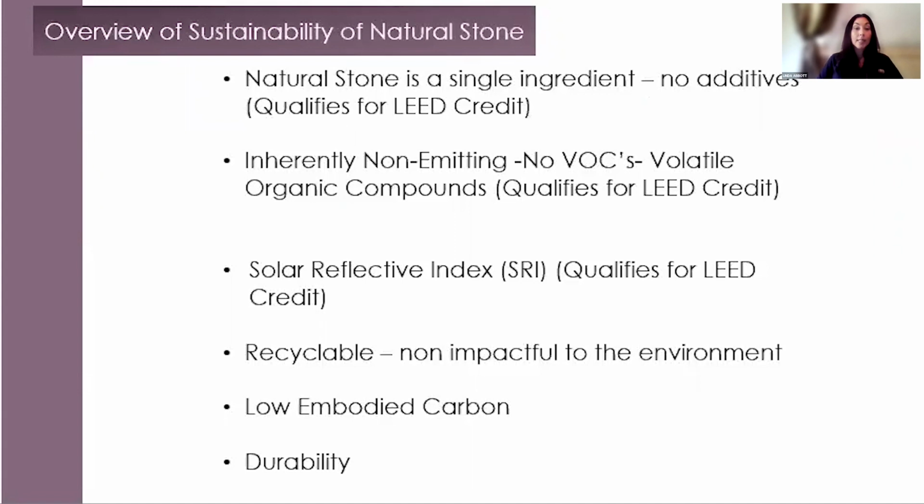Natural stone is a single ingredient. There are only a few materials in the industry that have a single ingredient. There's no gas or fumes from the material, making natural stone materials have no VOCs. The SRI value of most light-colored natural stones that measure the heat island reduction will qualify for LEED credit. The lower the SRI, the hotter the material is likely to become in the sunshine. The stone is recyclable, and it can be reclaimed and repurposed, which makes it non-impactful to the environment.